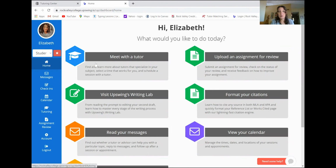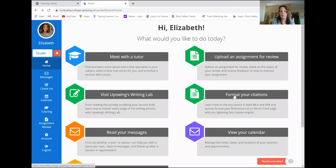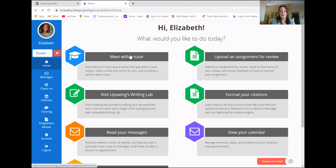There are many wonderful resources for writing on this homepage, including the Upswing Writing Lab, which can provide you with plenty of useful tools for you to explore on your own, including items on drafting, pre-writing, the writing process, and revision. There's also a section for formatting your sources using citations, and it gives you many specifics to check in these check boxes along the left side so that you get the best information based on the sources that you're using. But for today, let's talk about how you upload an assignment for one of us to review. To do that, you'll need to click here on Upload an Assignment for Review.